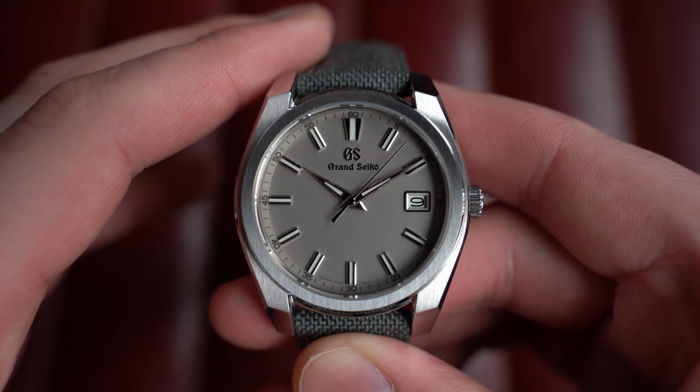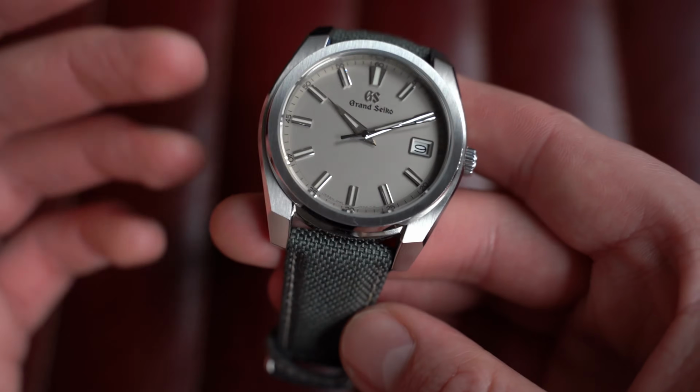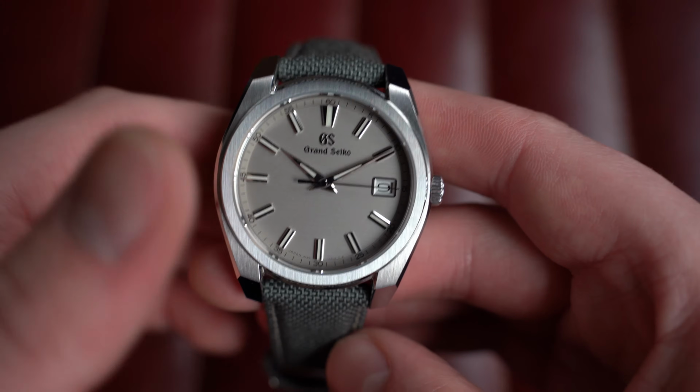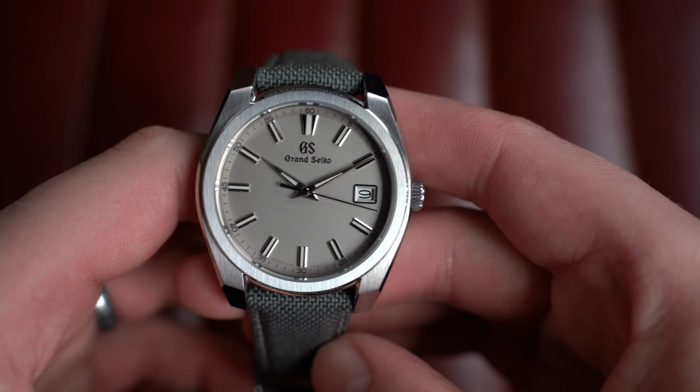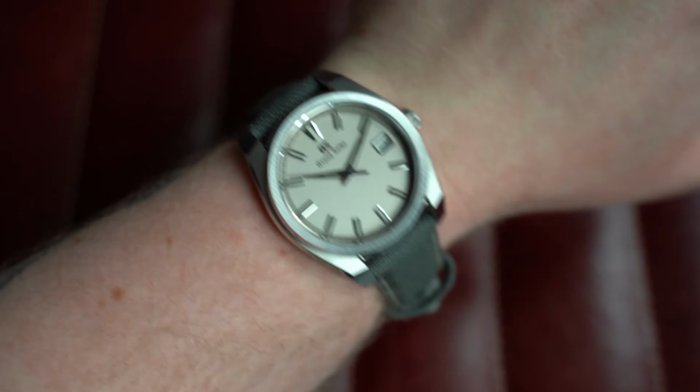Very, very attractive piece and very versatile as well. Obviously it comes paired on this strap, but you could swap it out for really anything, and they also produce a bracelet that will fit this watch, which also looks fantastic and maybe worth picking up if you're into this. So let's show it on wrist and talk dimensions, and here it is on my 7-inch wrist.